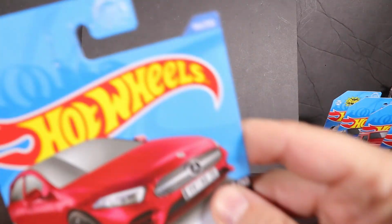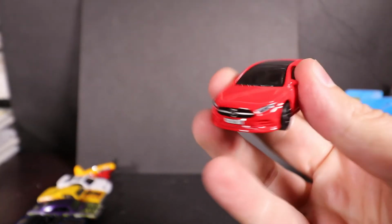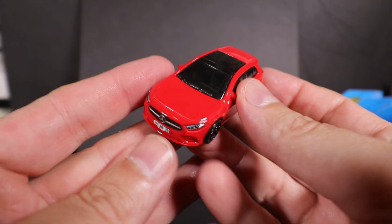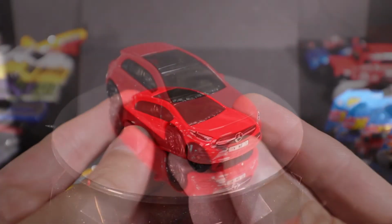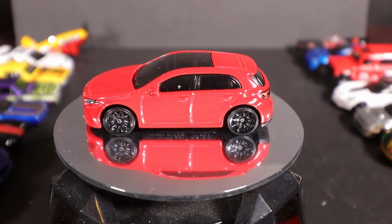Number 194 is going to be the Mercedes-Benz A-Class from 2019 in red. This came out last year in a white, I believe. So a little hot hatch from Mercedes-Benz. Sunroof. Interesting little car. I don't want one, but maybe you do.